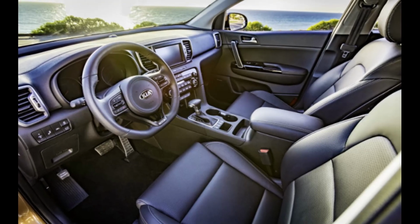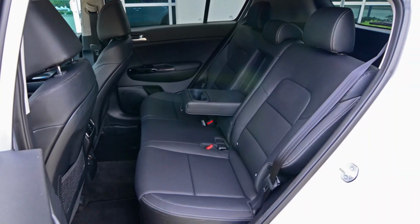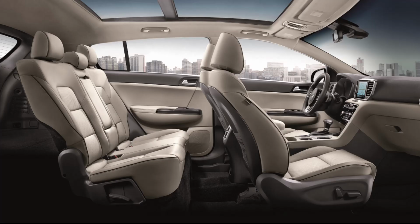You should have plenty of room for taller passengers to sit in the front and back seats. Child seats, even rear-facing ones, should fit just fine.